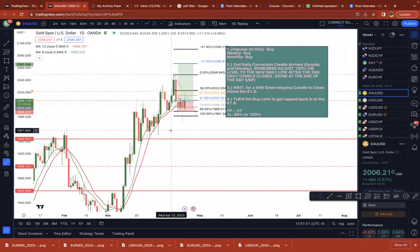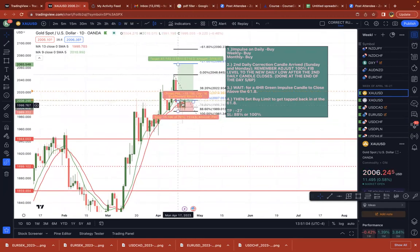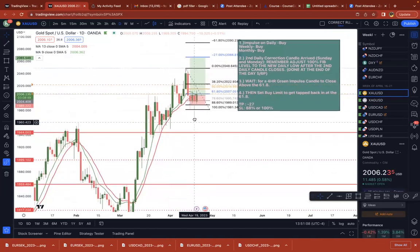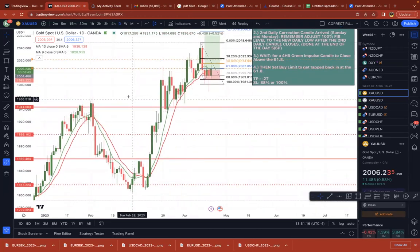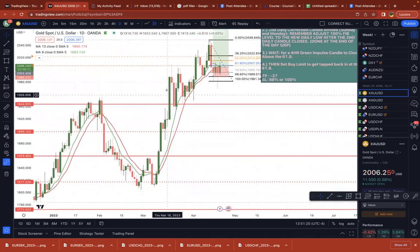So if we look at gold, we can see price is just meandering right here on the daily. But let's take a look at a previous gold setup that we can note an ICI for. Right here, I think I went over this one already, but I can go over this one again. We have ICI: we have impulse candles and 2 retracement candles that are smaller than this impulse candle here. So we can ideally look at this and mark this up.